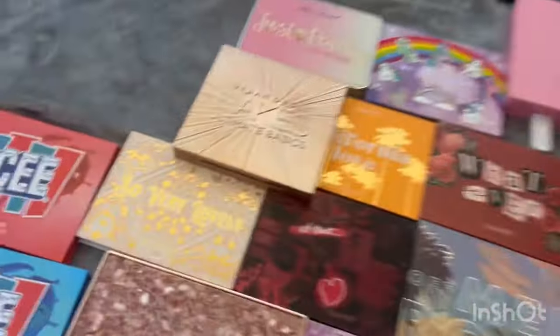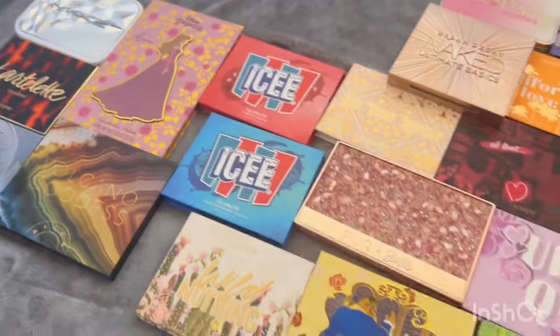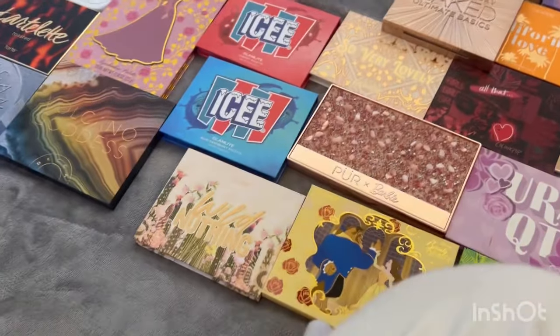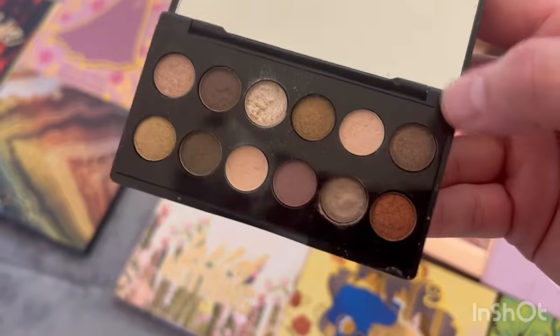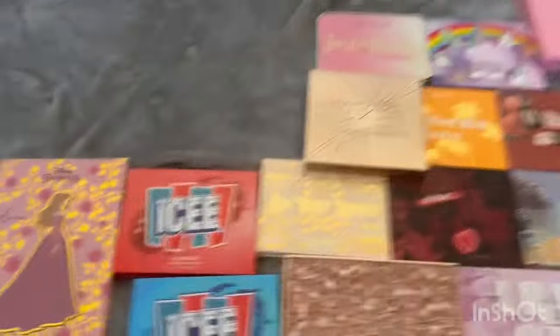So I'm gonna start with this one. This is from Sleek. It's like the tiniest palette ever, and you'll be able to see when I open it. It's called like When the Sun Goes Down or something. I don't know if you can tell, but those are the tiniest little pans ever. Super boring. I'm gonna get rid of it. I only kept it because it was small last time.